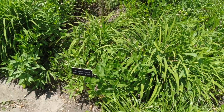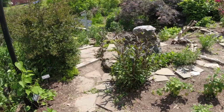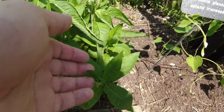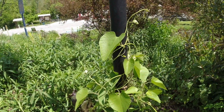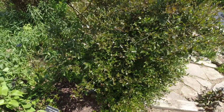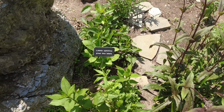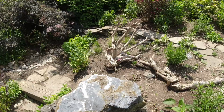Evening primrose. What else do we have in here? We have upland ironweed. I guess that's this plant right here. And then we have a pipe vine. Growing up a pipe makes perfect sense. A white snake root. I'm avoiding that at all costs. Great blue lobelia. That's a really interesting name for a plant. And look, there's more of those colored stones thrown in here.